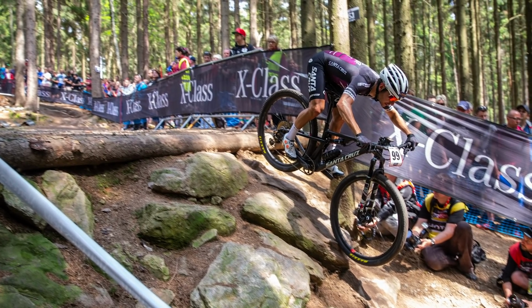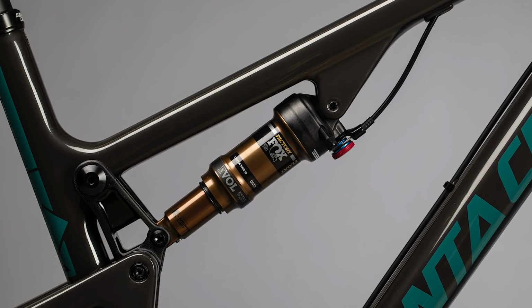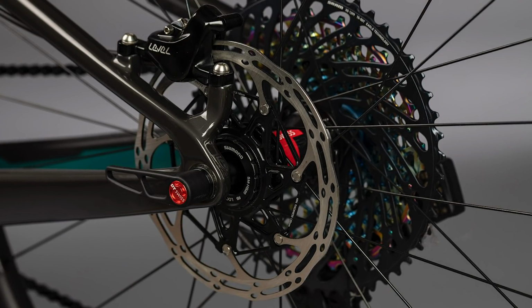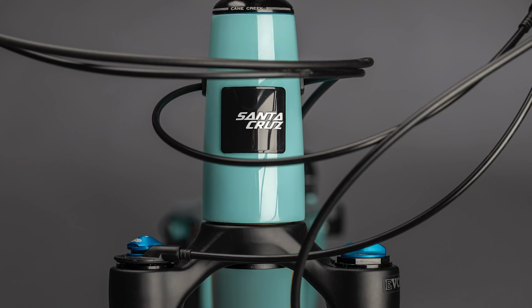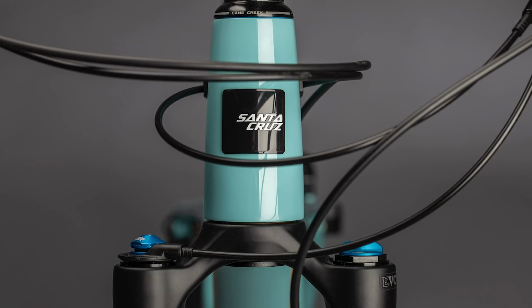A medium frame is claimed to weigh just north of 2 kilos, and while there are lighter race whippets out there, and sorry, we couldn't make it past the 3rd bike in this list before we used the phrase race whippet, the Blur's claimed weight includes all of the hardware and the shock. But anyway, it's a Santa Cruz, so everything they do is good because, well, it's the coolest brand on earth, right?